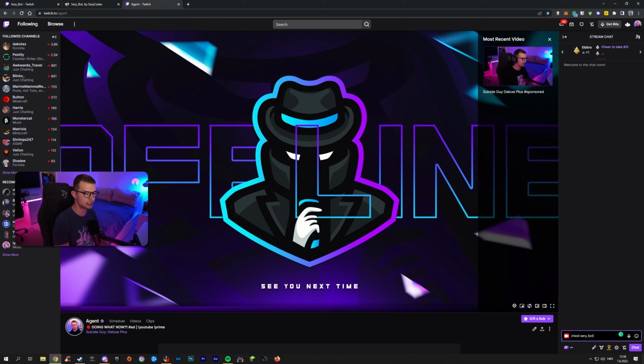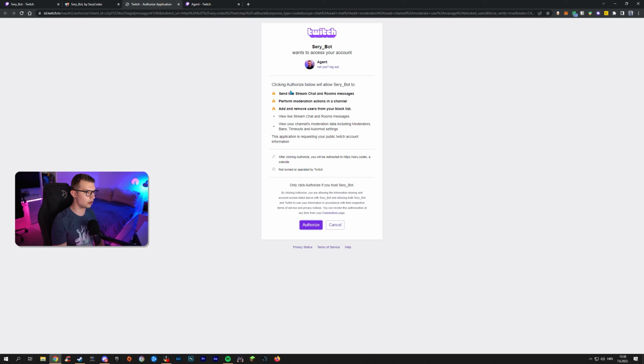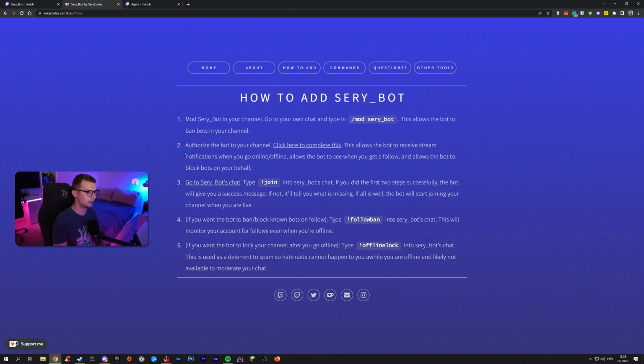You just paste this into the chat, you mod the actual bot, and then you will have to authorize the bot on your channel. You have to click here to complete this. Basically, just authorize so the bot can do moderation stuff, all of that. You can authorize right here, and that will allow the bot to receive stream notifications when you go offline and online and stuff like that. So basically, it can block on your behalf. Otherwise, the bot will not be able to block the accounts to remove them from the follows list. So you have to allow the bot to actually do that.